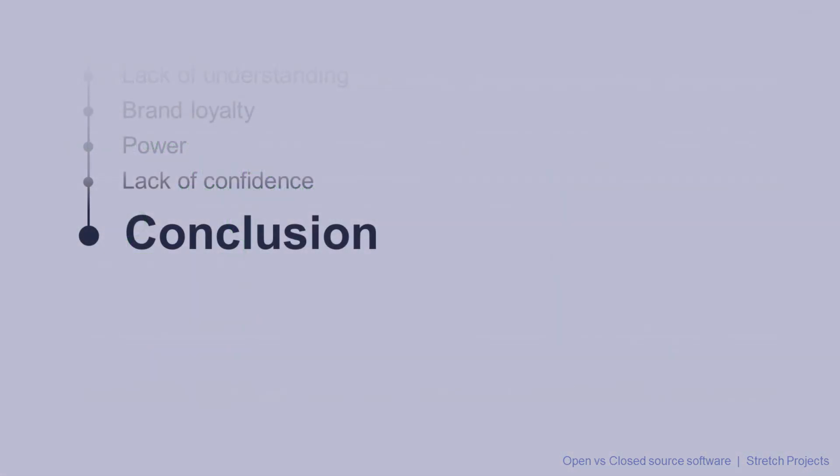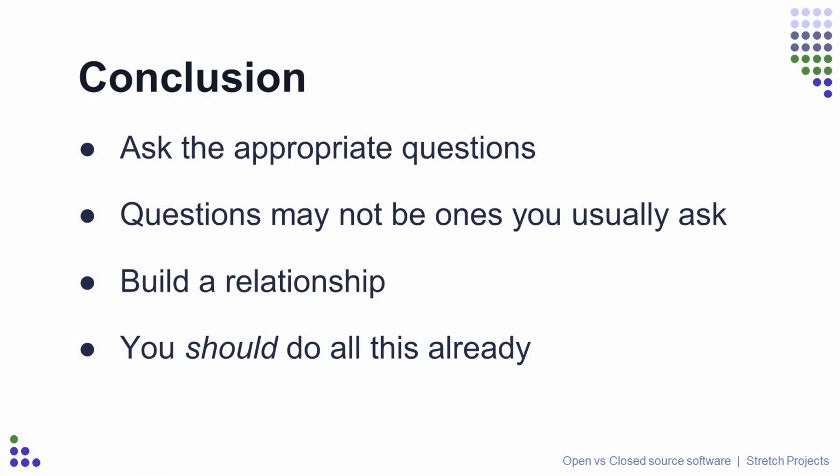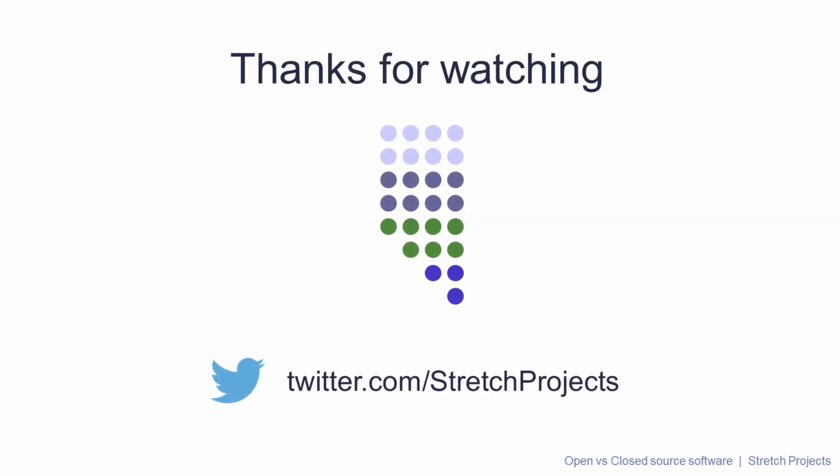If there's only one point that I would encourage you to take away from this, it's that you must ask different questions when you're considering open source solutions compared to the questions you would probably ask when you're considering a closed source alternative. You need to build a relationship with the developer in a way that you wouldn't necessarily need to build one with a paid for product. But the reality is that these are all questions that you should be considering in all cases anyway. You should be building relationships with your suppliers, whether the software is closed source or open source or anything else.